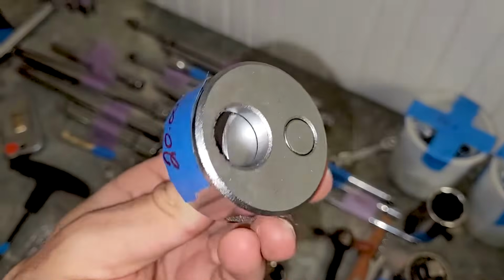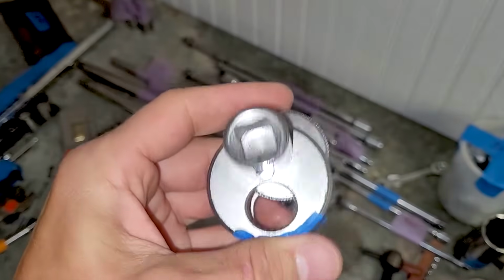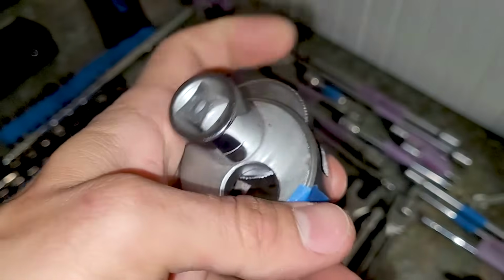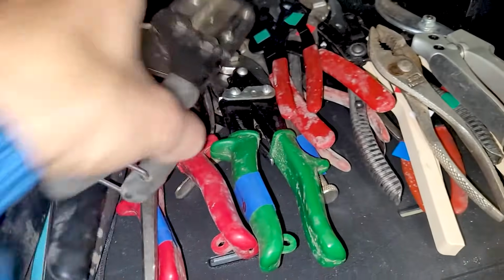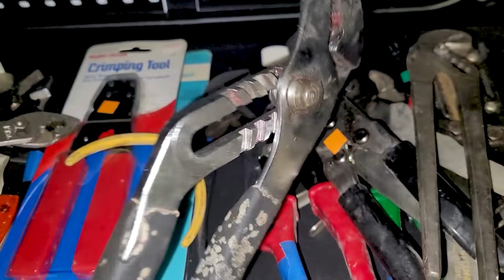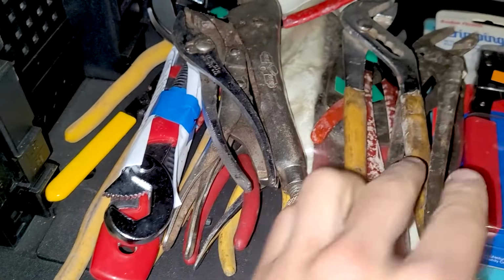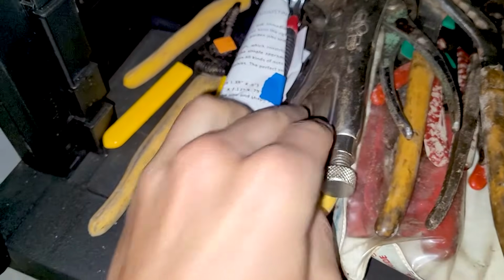What is this? If y'all know what this is, let me know in the comments. It's weird. It's pretty cool. USA. Yeah. Whoa. Use this on the tractor. Oh yeah. That's coming with me. That's mine.